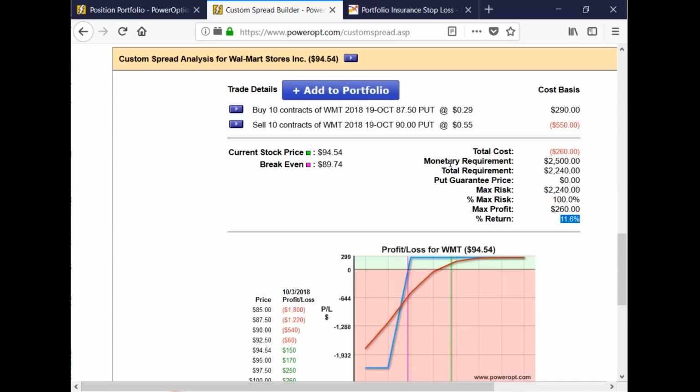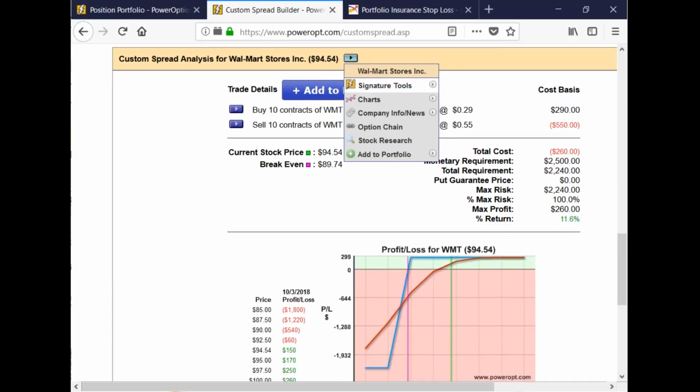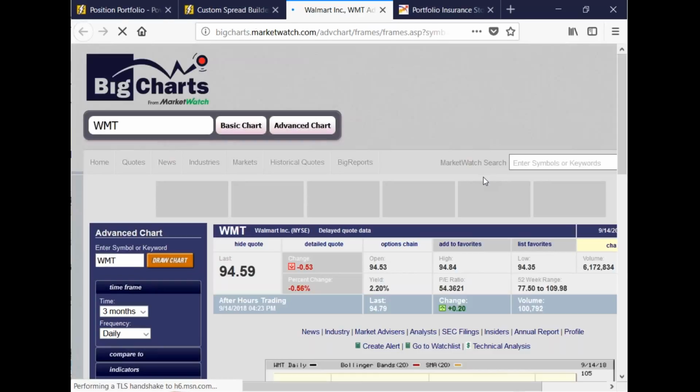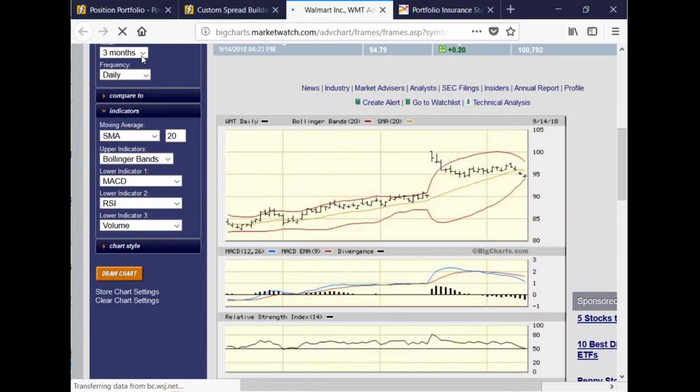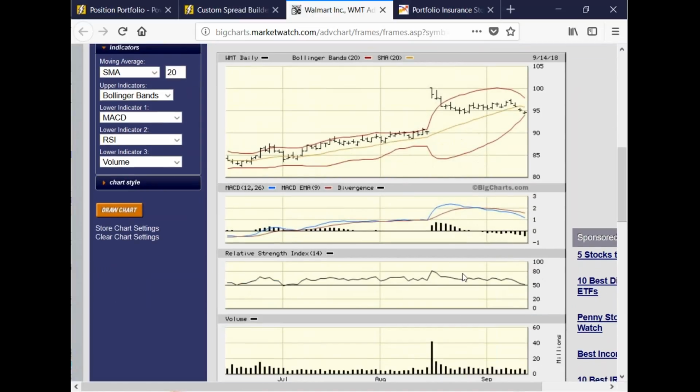What's the main thing, though? Let's take a look at the stock chart. So I'll just go to charts now, and we'll go to big charts. And of course, I have mine saved with looking at a 3-month chart. Got the 20-day moving average in there, Bollinger Bands, and MACD.